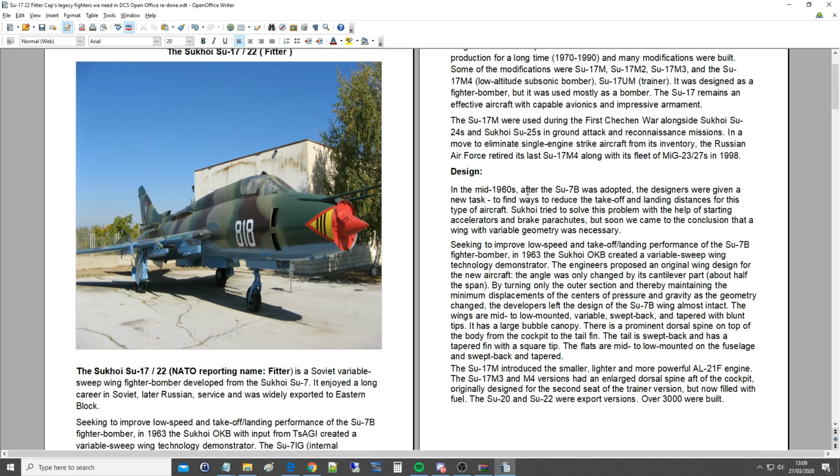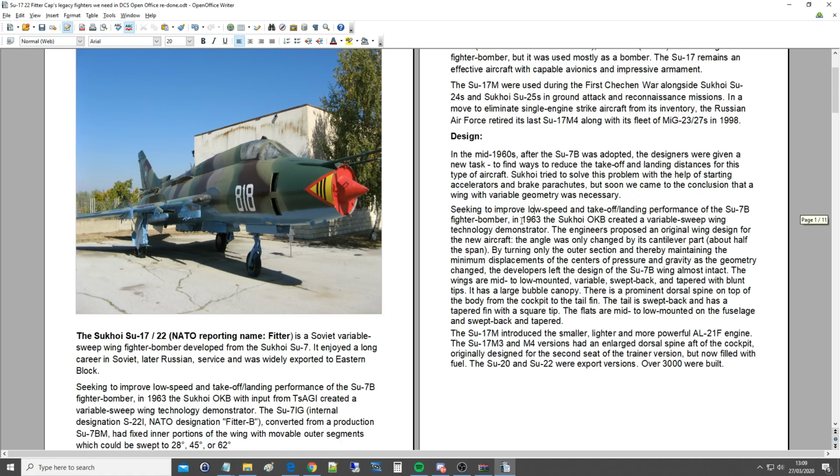Design. In the mid-1960s, after the Su-7B was adopted, the designers were given a new task: to find ways to reduce takeoff and landing distances for this type of aircraft. Sukhoi tried to solve this problem with the help of starting accelerators and brake parachutes. Starting accelerators, are we talking about RATO? It'd be interesting if anyone knows. But soon they came to the conclusion that a wing with variable geometry was necessary.